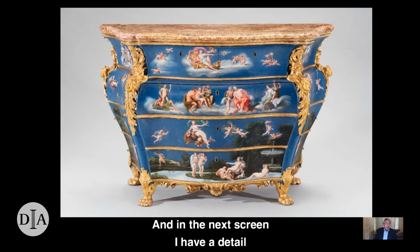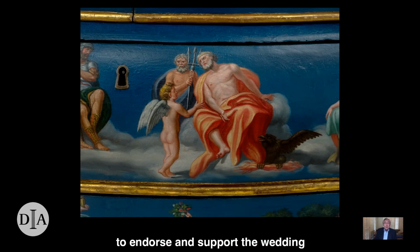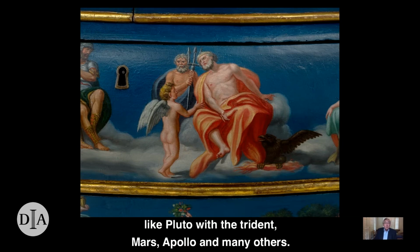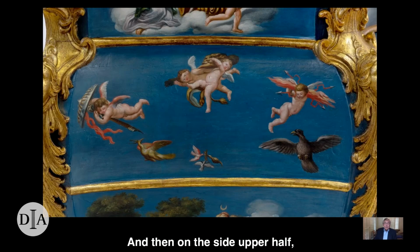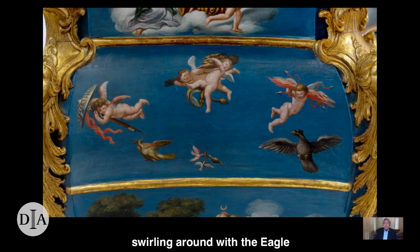And in the next screen, I have a detail that shows Cupid asking Jupiter to endorse and support the wedding. In the background are the other Olympian gods like Pluto with the trident, Mars, Apollo, and many others. And then on the side, upper half, we see these little putti, or little love gods, swirling around with the eagle.